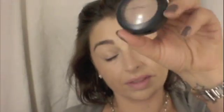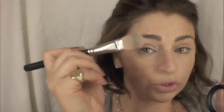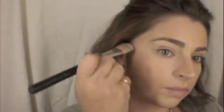Then I'm going to go in with some cream color base in Shell on the highlight area, so forming like a C. Use the same brush, doesn't matter, and so go right on the cheekbone and create like a C like this. A bit on your nose, and on top here.